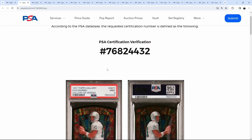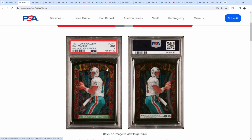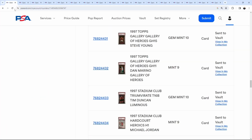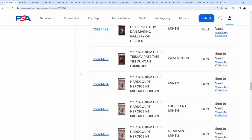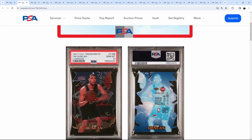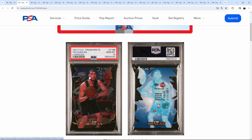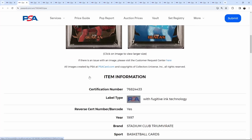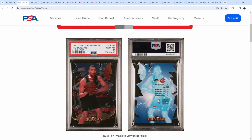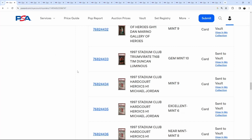Same with the Merino. We're going to start to get into some of the big 10s that I got. No upcharges again. The Merino is just a sick card. Wish I would have got 10 here. So a Duncan. None of these have sold recently. 10 Luminous. That was a big win. I think I paid like 50 bucks for this raw. Maybe a little less. Pop 12. So that was a win.